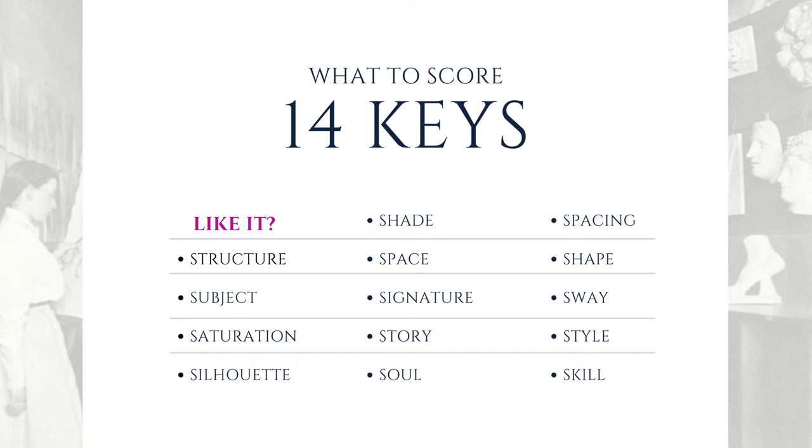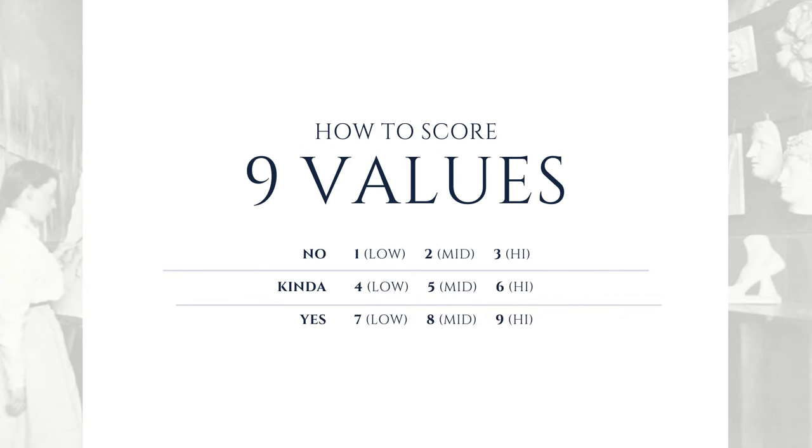The question basically is, do you feel that the artwork has a solid composition, a solid design, a solid sense of order, or do you think it doesn't? If you do think it does, then you would say yes, or if you don't, you would say no, or you would say kinda. Then from there, we would find a micro impression. If you say yes, is it a high yes, a low yes, a middle yes? And then we ascribe a number to it.